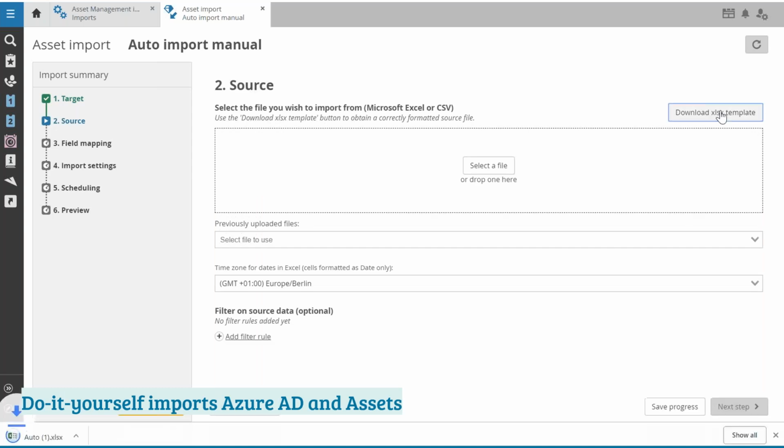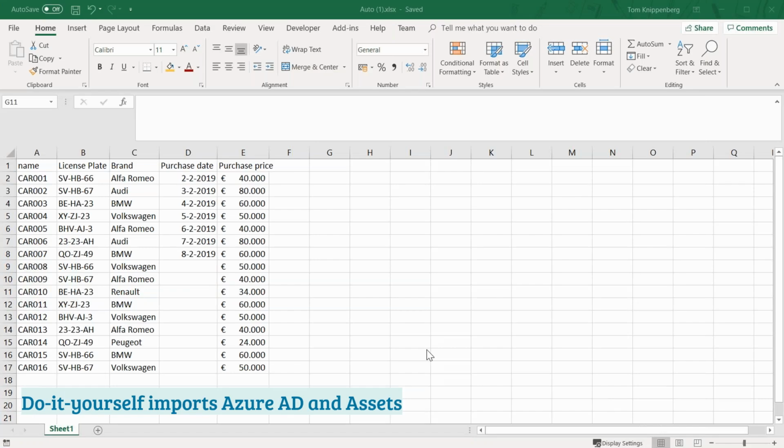Note that on the top right, I can select to download an Excel template. In the template, which I'll open in a second, you'll see the fields that I configured in my asset management. I can simply add the cars here. See, I added about 16 cars. I can fill in all the data I have, the brand, the license plate, purchase date if I know it. I can set it all up right here.